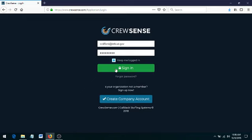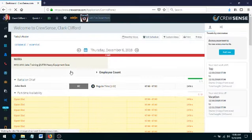What you're going to do is log into crewsense.com, put in your username and password. If you don't know your password, you can hit this forgot password area and it'll send it to your email. So I'm going to sign in. My internet's been really slow lately, so bear with me.